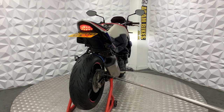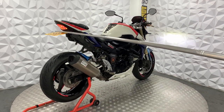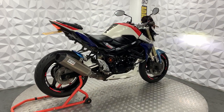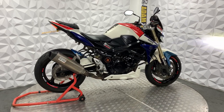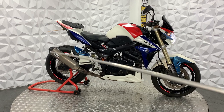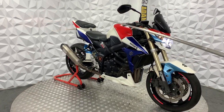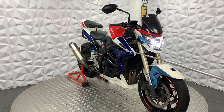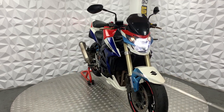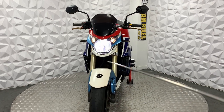See, the brake pads on the rear will be replaced for you, they'll be brand new. It does have a private plate, but it is a 2011 model. Mudguard and chain guard in very good condition, aftermarket exhaust. Bearings are in very good condition, don't see any marks on them. Little mark on the mudguard here, but nothing major.